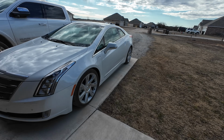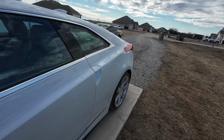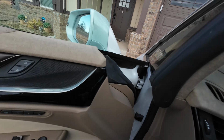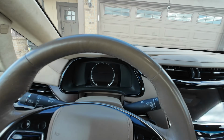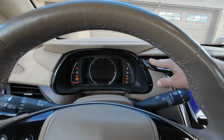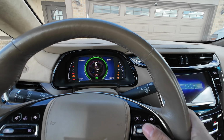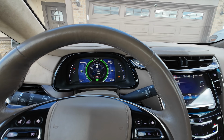All right, so let's get down to Bob Moore Cadillac of Norman. They know that I'm coming. I have an appointment. They know what's wrong with it, at least they know the trouble codes from the dash. I've already told them about it, so they kind of know what to expect. So let's get down there and see what they can do for us.